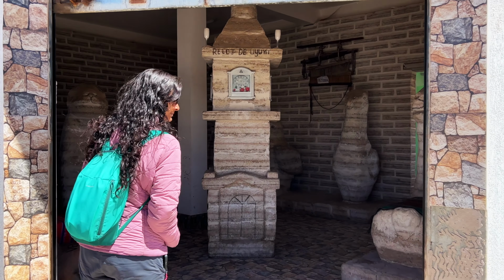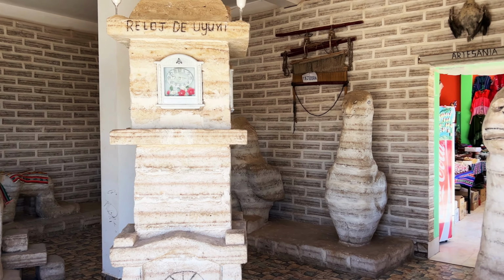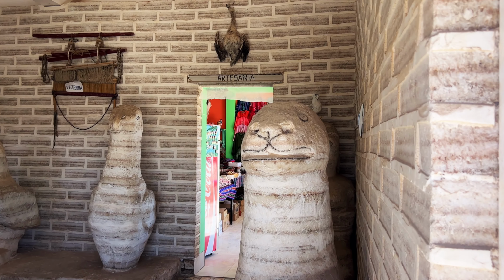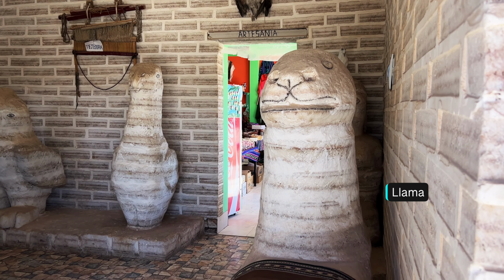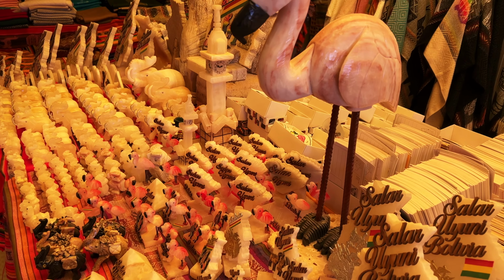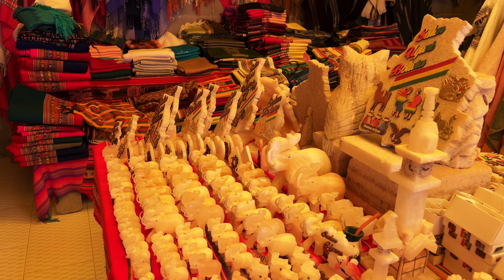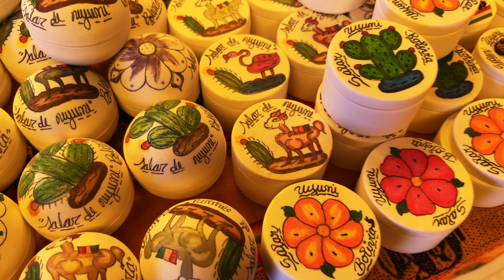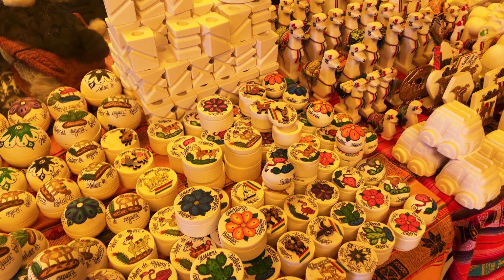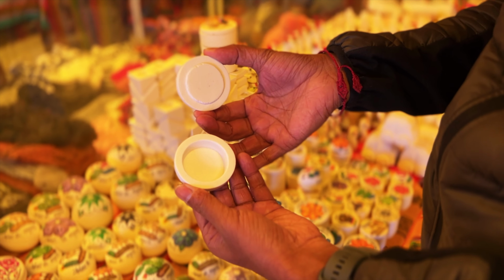It looks like a salt museum. This place also has some impressive structures made of salt, like the clock and this llama. And there are stores which sell souvenirs, so we are just checking out what kind of souvenirs we can get. All of these are made of salt. And now we will head to our much awaited destination, the salt flats.